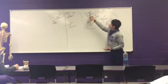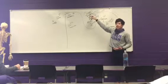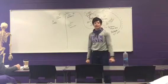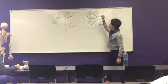But my question is, how long does it then take to reload that cannon? Wow. You got to put that cannonball in and plunge it and pour the explosive in. Okay? So these are the ways our different energy systems work.